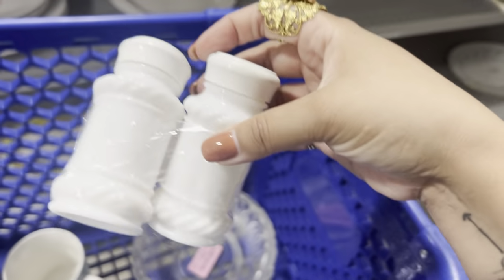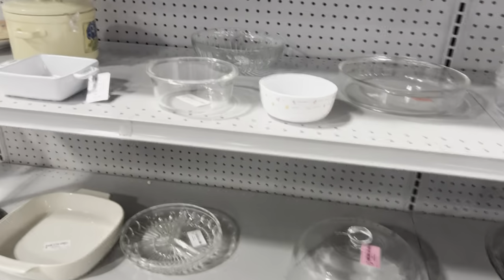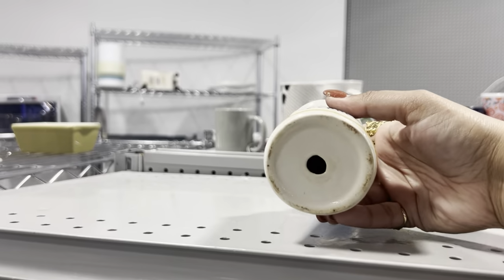I think I found one milk glass salt shaker the other day, and I thought, oh, too bad there isn't another one. So that one has it, so we'll see.